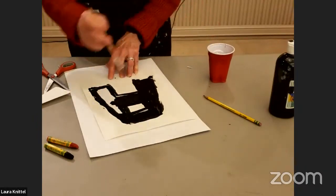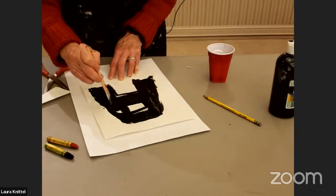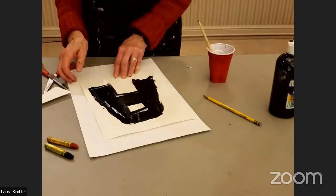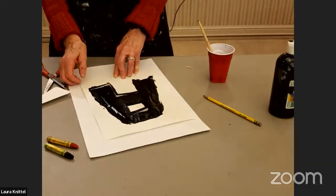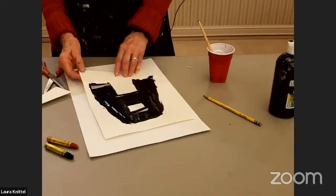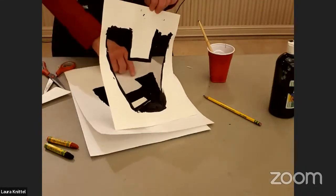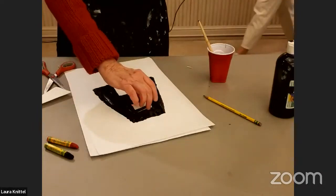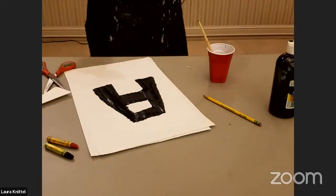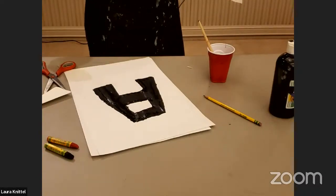If you don't want to use paint, I'm going to show you how you can do this with oil pastel. Now, if you've done it correctly, when you lift the stencil, look what happens. Magic art party. There's your letter A. And you can do the same letter over and over and over again.